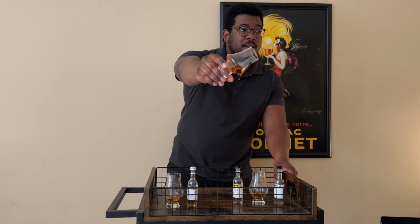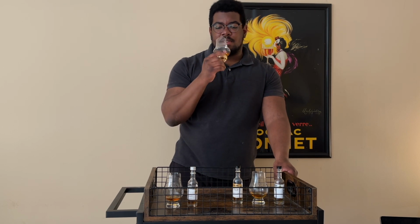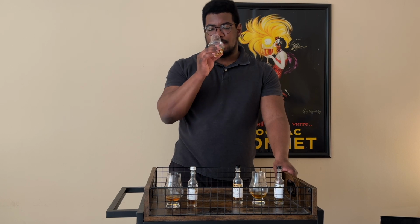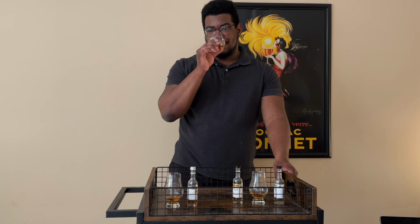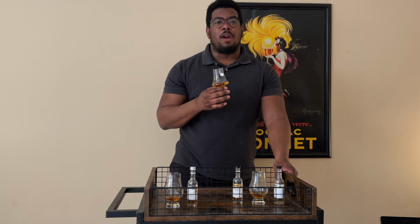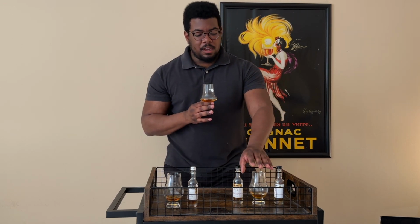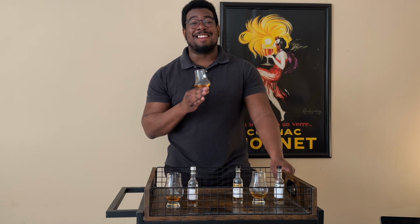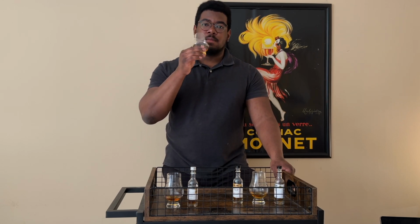You can see the color on the VSOP here, a little bit darker. Most importantly, let's dive into it. You can definitely smell right up front that it's an older cognac. Even a little wood here, some baking spice. A more dried fruit, like a dried plum, a little prune. They don't say exactly how old this VSOP is, but it is night and day between it and the VS. How does it taste though?